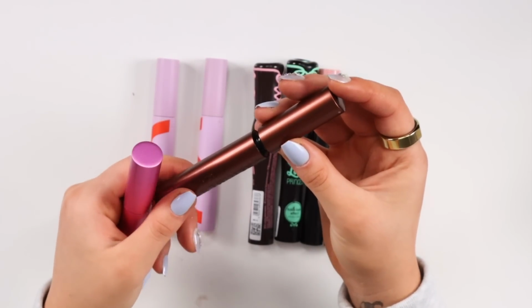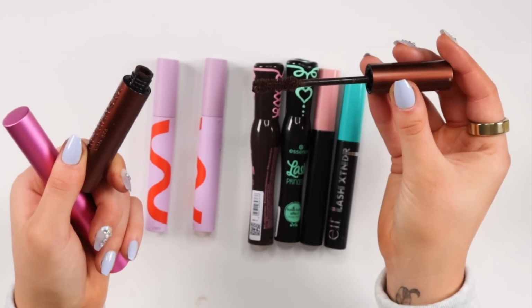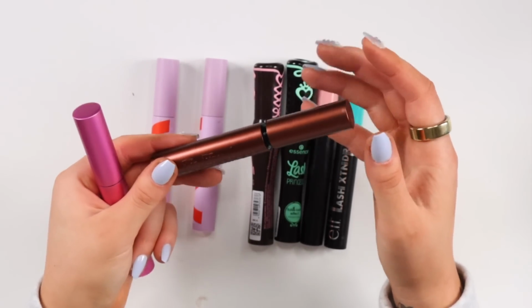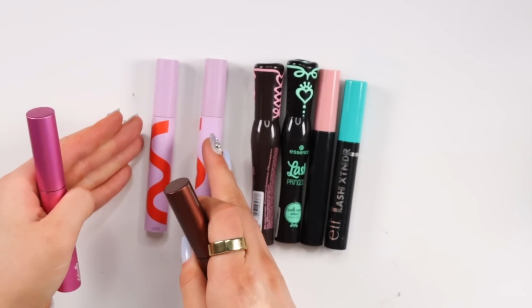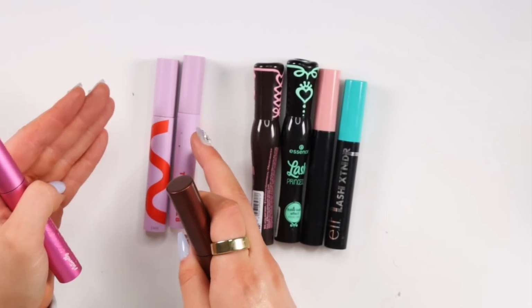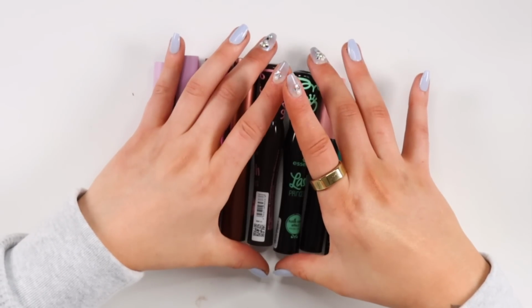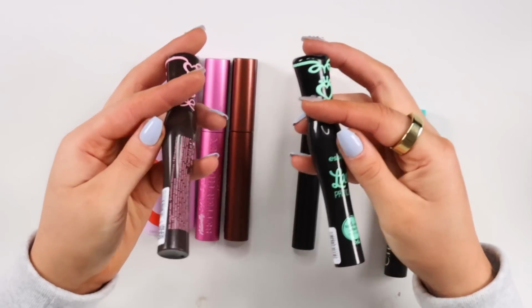So like I just said, I don't like the original formula, but somehow this one in brown is really nice, and I find that this gives me a nice kind of fluffier lash, whereas my Tower 28 gives me a lifted and separated and just a little bit of volume to my lashes. Next, I have 2 of the Essence Lash Princess mascaras.